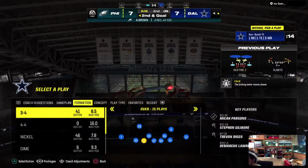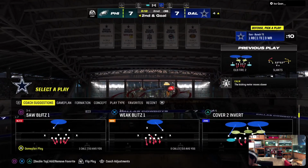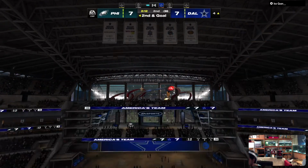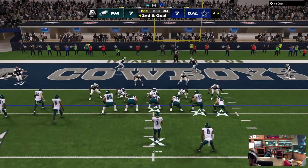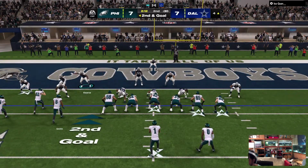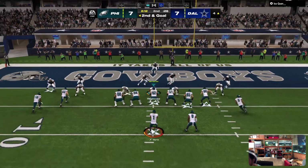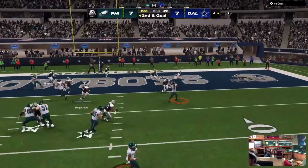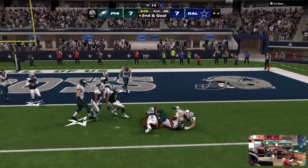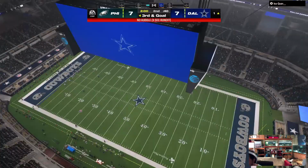They certainly did a nice job improvising there, extending the play, hoping someone would come open downfield, but they never did. Line of scrimmage, again the 4-yard line, 2nd and goal. In motion right is Smith. Hurts sets up to throw it. That's caught. And he'll be brought down right on the edge of the goal line at about the 1-yard line.